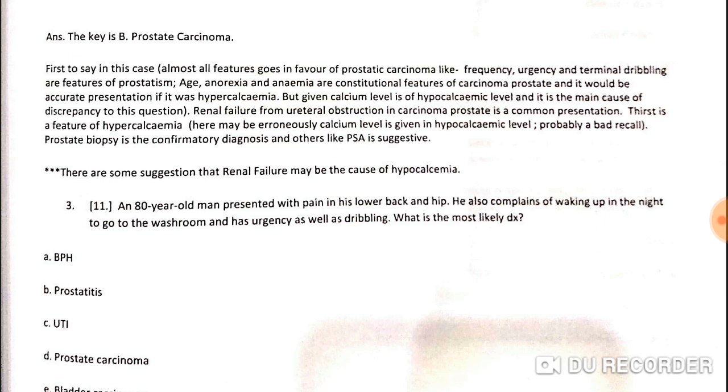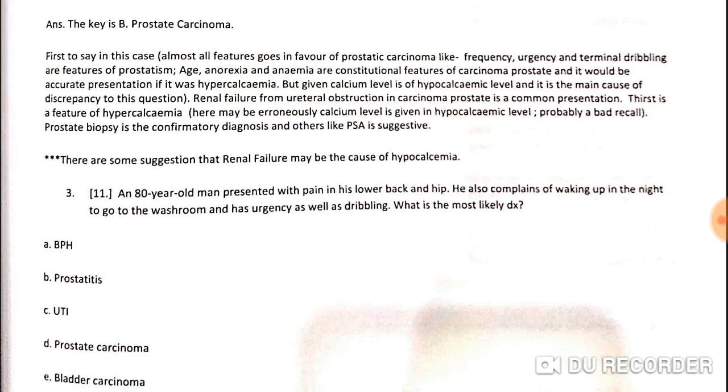Renal failure from ureteric obstruction in carcinoma prostate is a common presentation. Thirst is a feature of hypercalcemia. Here, the calcium level may erroneously be given as a hypocalcemic level, probably a bad recall. Prostate biopsy is the confirmatory diagnosis, and others like serum PSA are suggestive. There are some suggestions that renal failure may cause hypocalcemia. Okay.